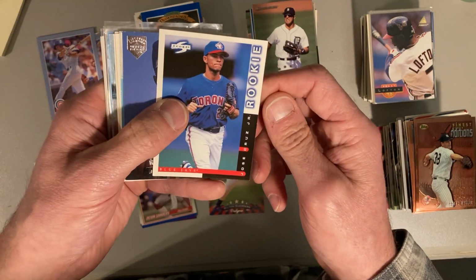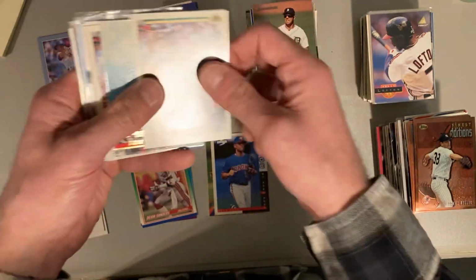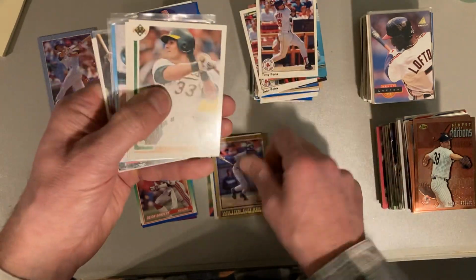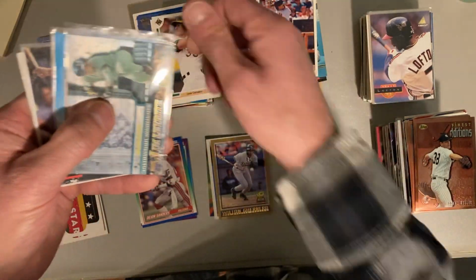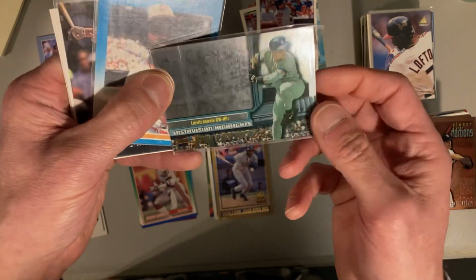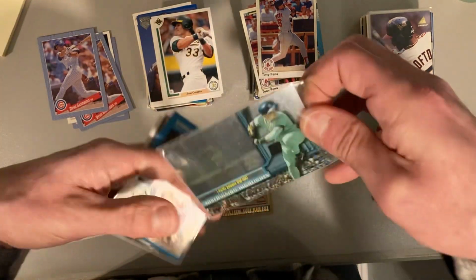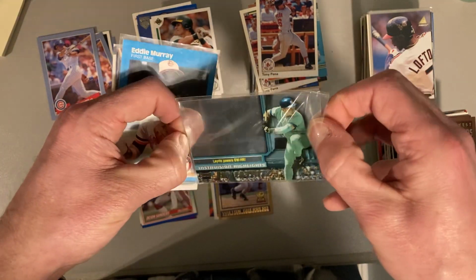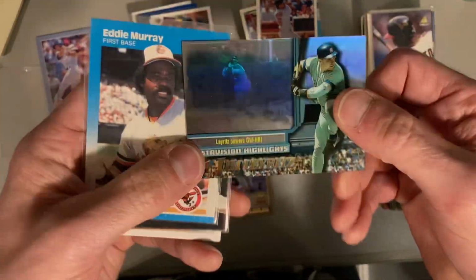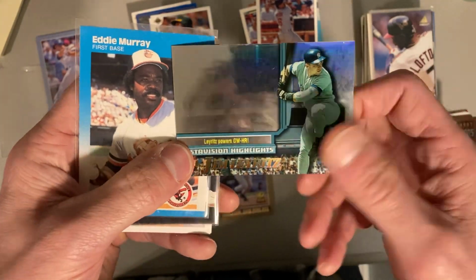Who's this? Jose Cruz Jr. Kirby Puckett. Nice one there. Tony Pena. Wilton Guerrero. Jose Canseco. Barry Bonds. Who do we have here? Jim Leyritz. Leyritz powers game-winning home run. Let's take this one out and see what this looks like here. If we can get it out. It's kind of stuck. There we go. Yeah, so this is a hologram one. There you can see the actual. It's actually not a bad card.